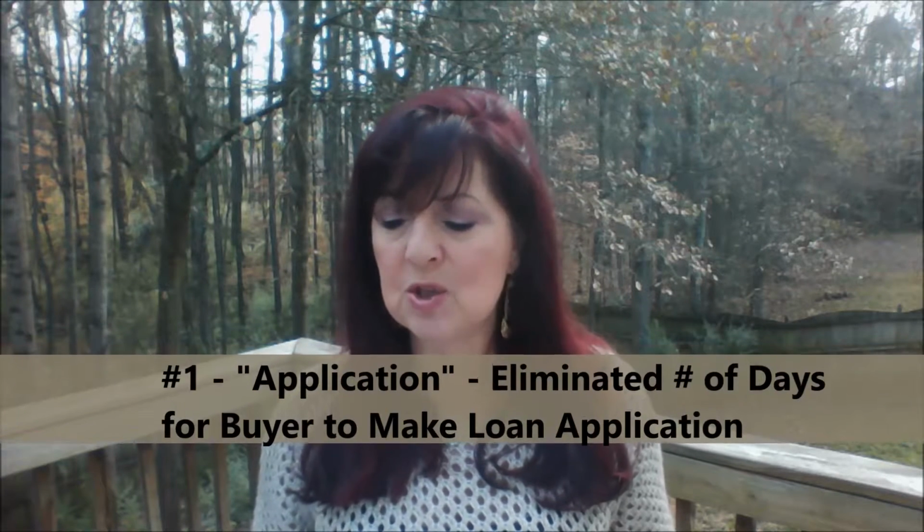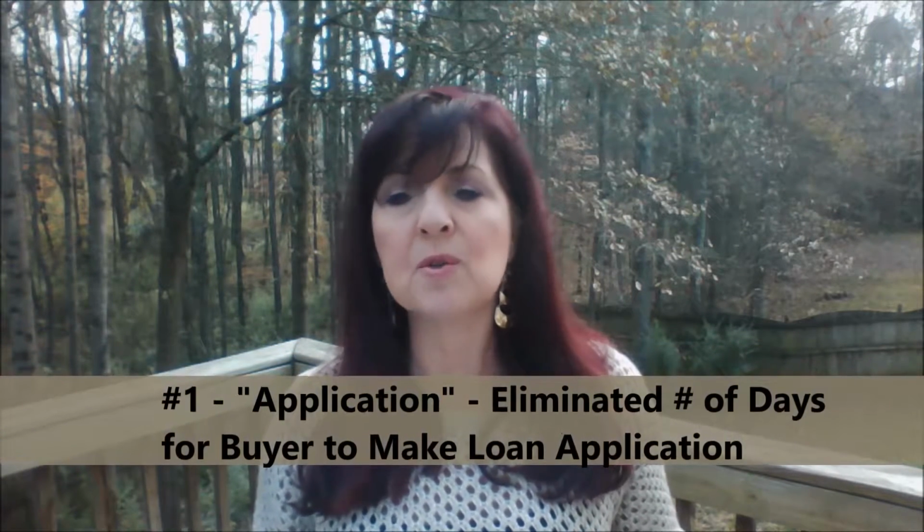So now in the GAR contract, it states under paragraph 1, application, buyers shall promptly apply for and in good faith seek to obtain the conventional loan or loans described such that the buyer can fulfill the buyer's obligations hereunder prior to the expiration of the conventional loan financing contingency. So they took out the number of days for the buyer to actually make a loan application. Then the next section, you just fill out the loan terms. That has not changed.